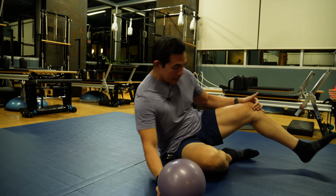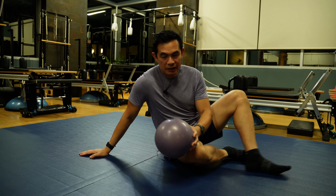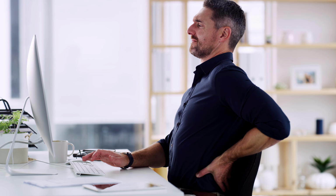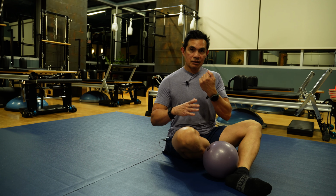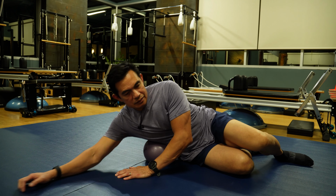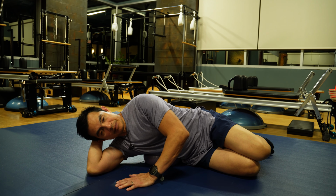So remember in the beginning, I mentioned the diaphragm, which works in conjunction with the pelvic floor. A lot of us, if we tend to sit down for prolonged periods, maybe in front of a computer, tend to develop some dysfunctional breath pattern. Instead of the diaphragm going down when we inhale, we tend to push it up. So this will help you feel your diaphragm go down rather than up to your chest.